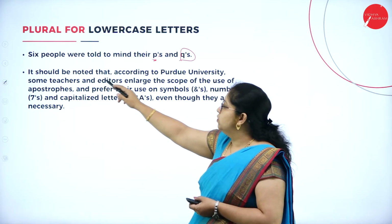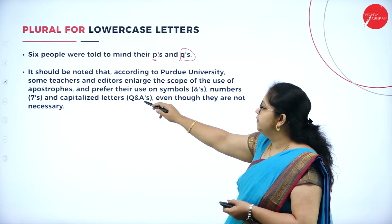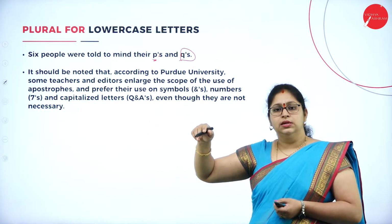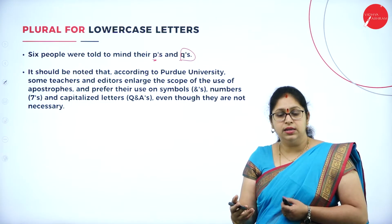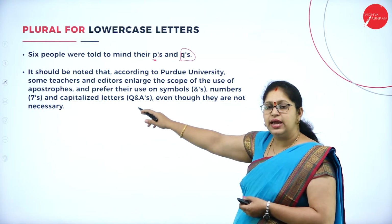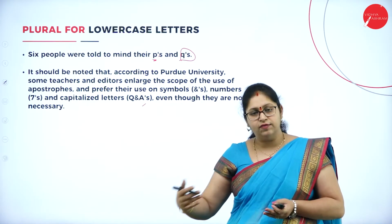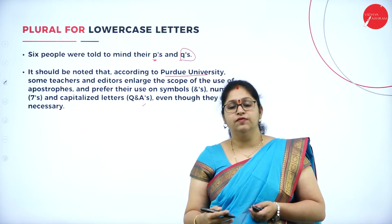Okay, then it should be noted that according to Purdue University, some teachers and editors enlarge the scope of the use of apostrophes and prefer their use on symbols like ants. There are many ants. When it is said like that, we use the apostrophe. Numbers, sevens. There are sevens in the letter. There are sixes. Correct? In cricket also we hear sixes. How many sixes were hit by the batsman? At that time, we use the apostrophe. And capitalized letters like questions and answers, Q's and A's. Here also we use apostrophe, even though they are not necessary. Grammatically, it is not necessary to be used, but they have come into use. So only the Purdue University teachers have said that there is more use of apostrophe than what is in the grammar.